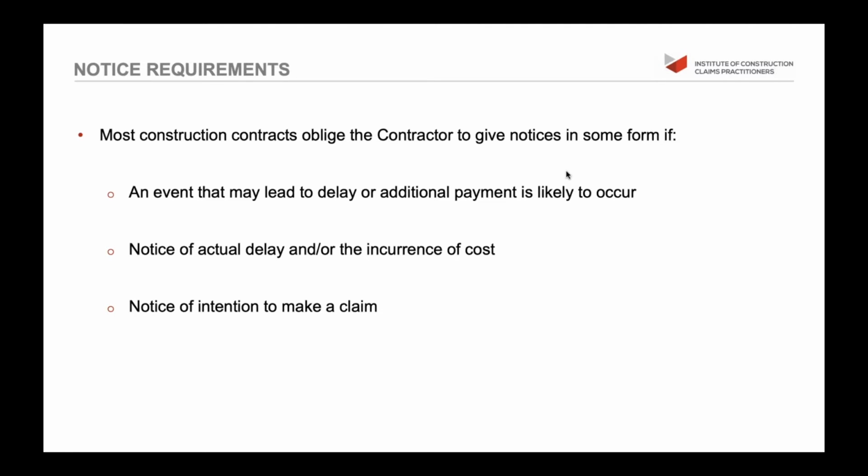And then finally is notice of intention to make a claim. So, yeah, Mr. Engineer, we still haven't got these drawings. We've had our guys standing around for a week now. We've incurred this cost. We are being delayed, and we believe that the contract entitles us to make a claim. So we're going to be submitting a claim. So these are the basic things.